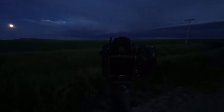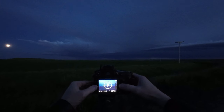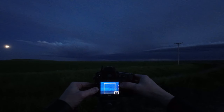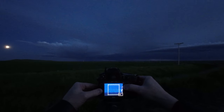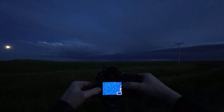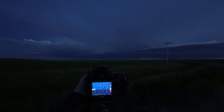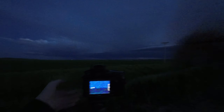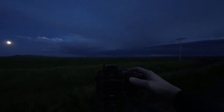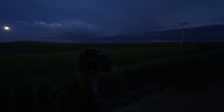I've got the lens all the way at 70 something millimeters right now. Should check my focus here. There's a light source. All right, focus is good. I'm going to go up to 10 seconds on the D800.